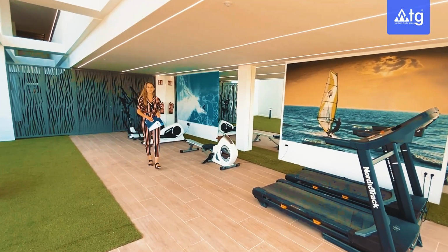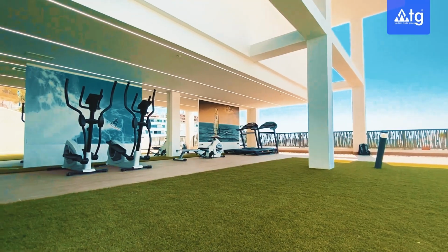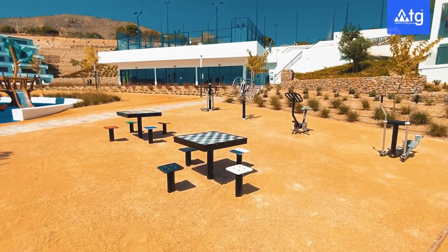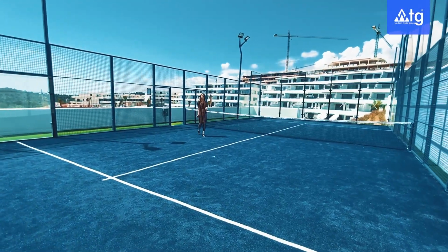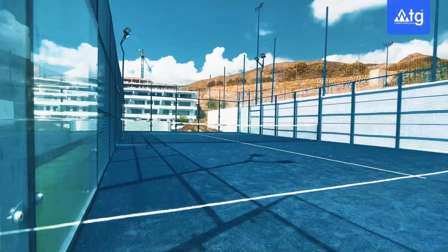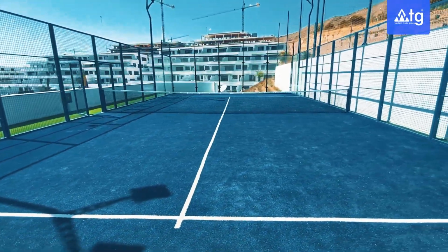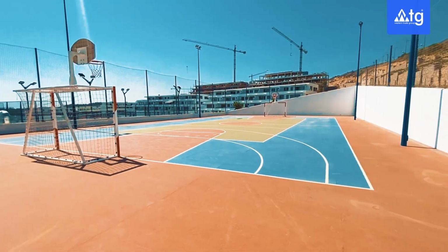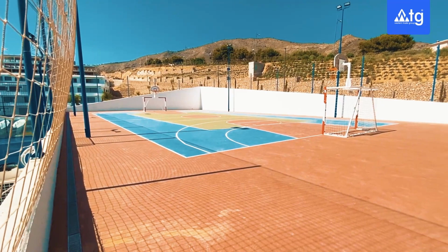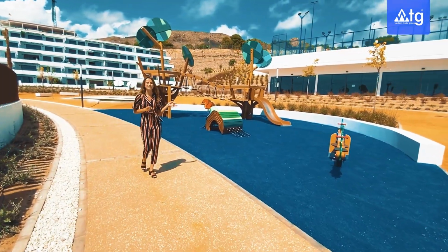In the residential complex, you will also find 4 indoor and outdoor gyms. Now here we are on the paddle tennis court, and just close to it we also have a multi-sport court. Outside, we also have available 2 open mini golfs and a playground area for your children.